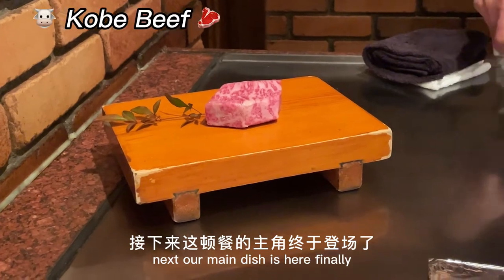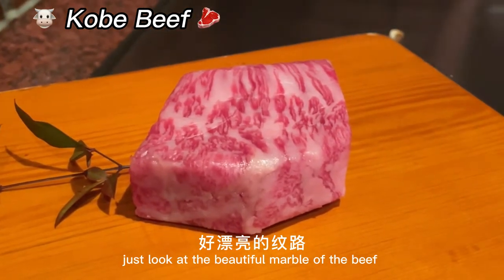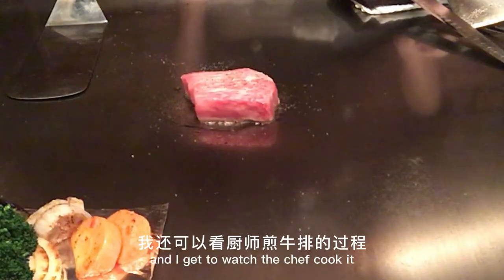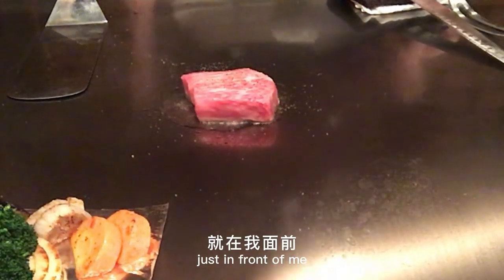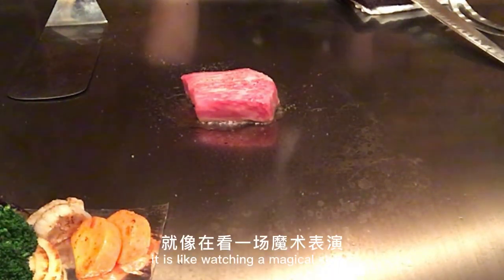Next, our main dish is finally here. Just look at the beautiful marble of the beef. And I get to watch the chef cook it just in front of me. It's like watching a magical show.